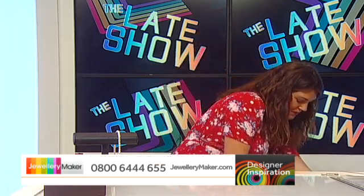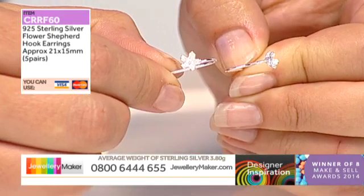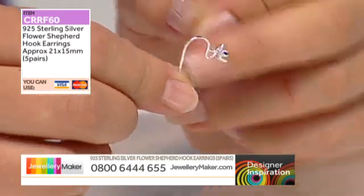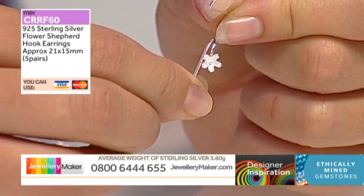Box 14. Okay, you've got shepherd hooks here. Oh, these are pretty. These are very pretty, finished off with little daisies. We've only got a few of these in stock, actually. They are genuine sterling silver, 925 sterling silver, flowered shepherd hook earrings. And then I suppose what you do is hang a gemstone off the end there. Could you prise it open with your pliers, maybe? That is so pretty.